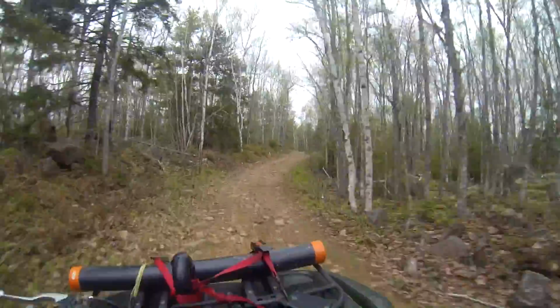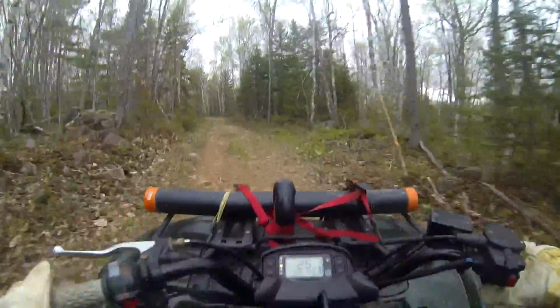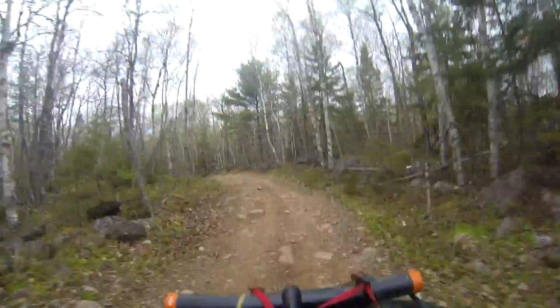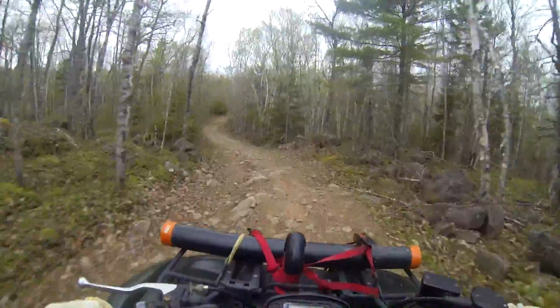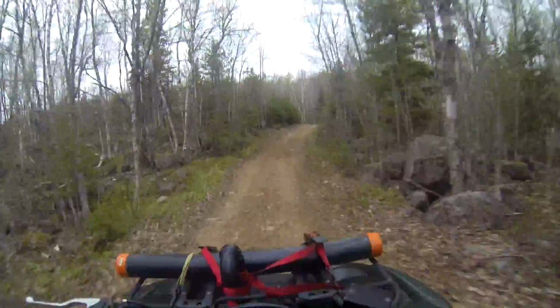Albeit a bit rocky, this is a nice trail. This is the 96. Again, all part of the integrated snowmobile trails that are out this way. Secondary on the map, I guess.